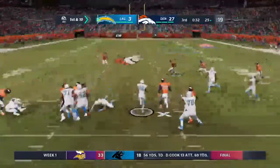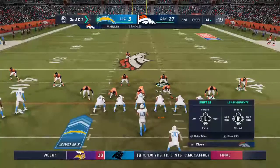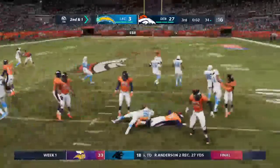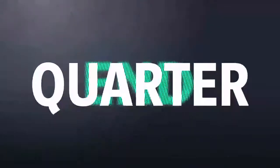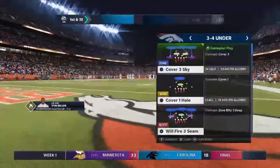Out of the gun, Eckler running it. And he's going to get a solid gain of 9 before being brought down. 2nd and right at a yard. He's tackled at maybe a good spot to take a shot. Here's 2nd and a yard from the 34. It's Eckler again. And he's able to take this one up to the 35-yard line. 1 quarter remains here as we wrap up the week on a Monday night. You're watching the NFL on EA Sports.